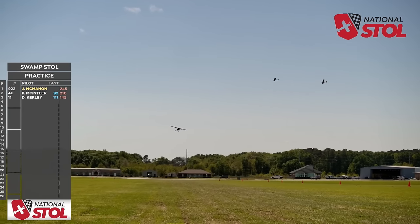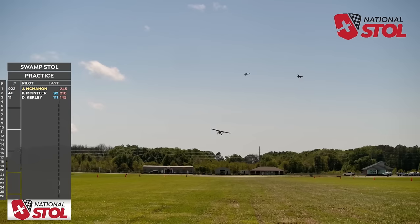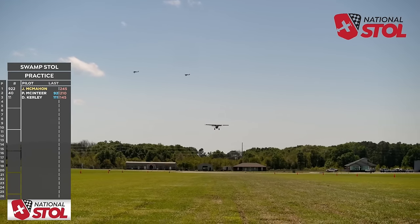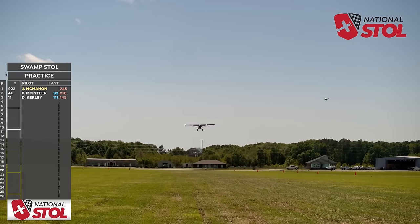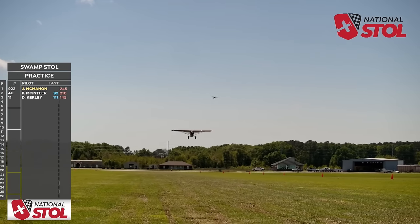Two arrivals now making their way around into a hold as we get these competitors back on the ground. These airports really unique with a bunch of intersecting runways to contend with, and our air bosses, as always, doing their best to encourage pilots to make the safest choices possible.